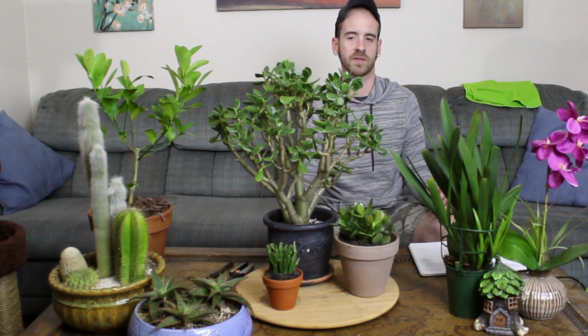With water, they do like a good amount of water in the growing season from spring to summer, maybe even sometimes once a day in the morning if I know the temperatures are going to be well over 100 degrees also. Now in the fall and winter times, I usually water this guy about once, maybe twice a month in the non-growing season.